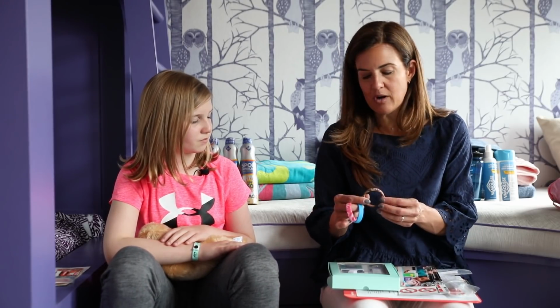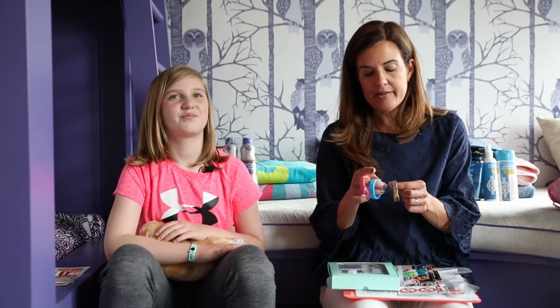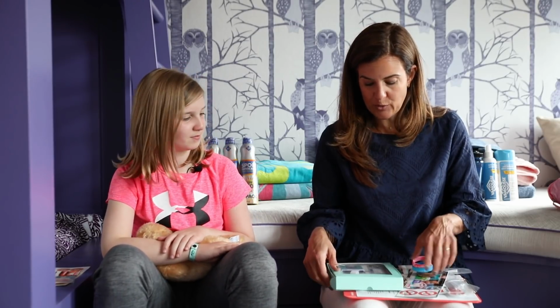So this is for smaller campers, or maybe if you're going to a theme park, and you can put the parent's number on these wristbands. So I thought that was pretty cool.